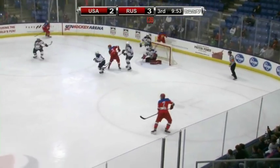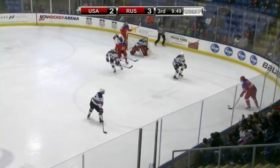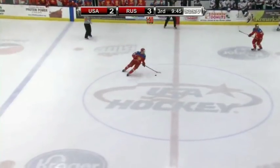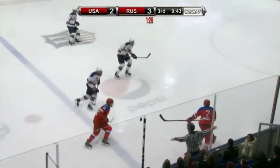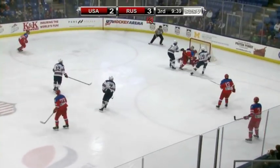He'll play it in deep. High slot, right side, Svechnikov. Blocked out in front. Man without a stick made the save. That was Keandre Miller playing an outstanding game for USA tonight. Svechnikov over the USA line. Right point. Zhuravlyov, a shot, score!